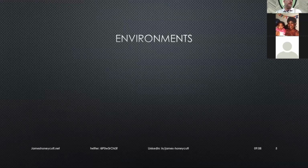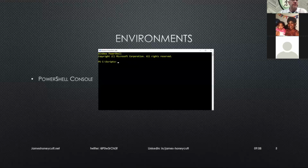So I don't know what everyone's scripting or development background is, but here are the 4 environments we're going to tend to use. We're going to tend to use the PowerShell console, which is default. It comes on every Windows system. It's the little blue icon with the less than and equal sign, or the greater than and equal sign. That's going to open up this shell. Let me see if I can get my little pointer.